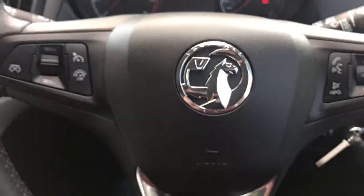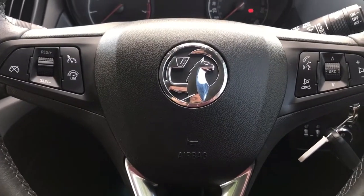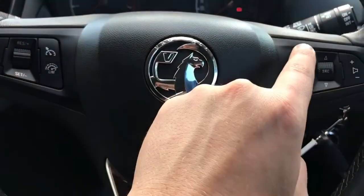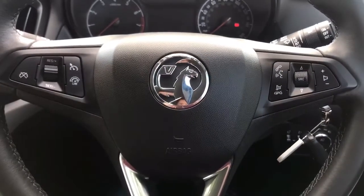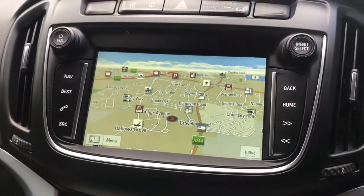If we back out to the steering wheel, on the left hand side we've got controls for both cruise control and speed limiter, and on the right hand side we've got stereo controls as well as voice activation for the phone just there. So once you pair up a phone, hit that button, ask it to dial someone in your contacts list, and it will do that for you. The phone itself is initially set up over in this central screen here.